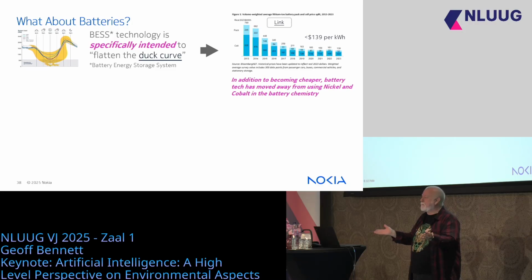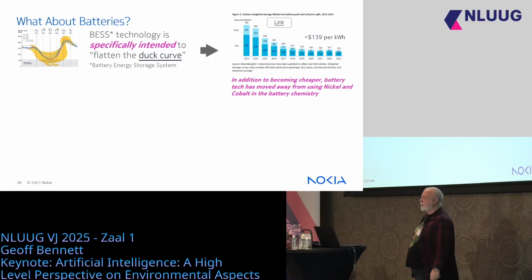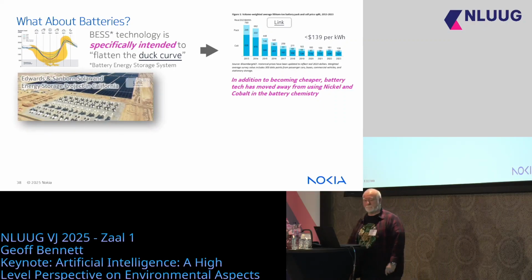There are definitely some elements that we need to be a little bit worried about scarcity, but the kind of human exploitation problems that cobalt has, no, I don't think lithium iron phosphate batteries suffer from that.